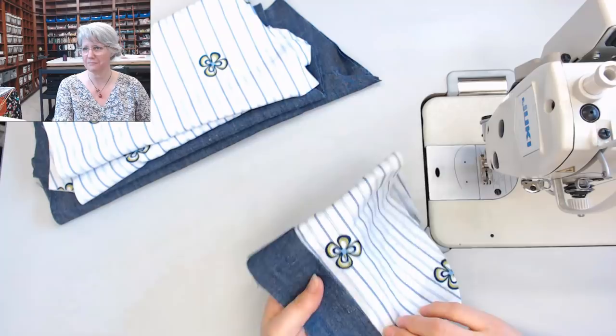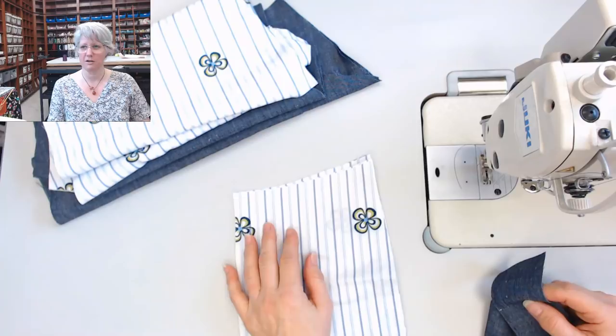Christy Kelly is in our Facebook group. That's where she posted a picture of the foxy skirt. I can't remember who you are on Instagram though.